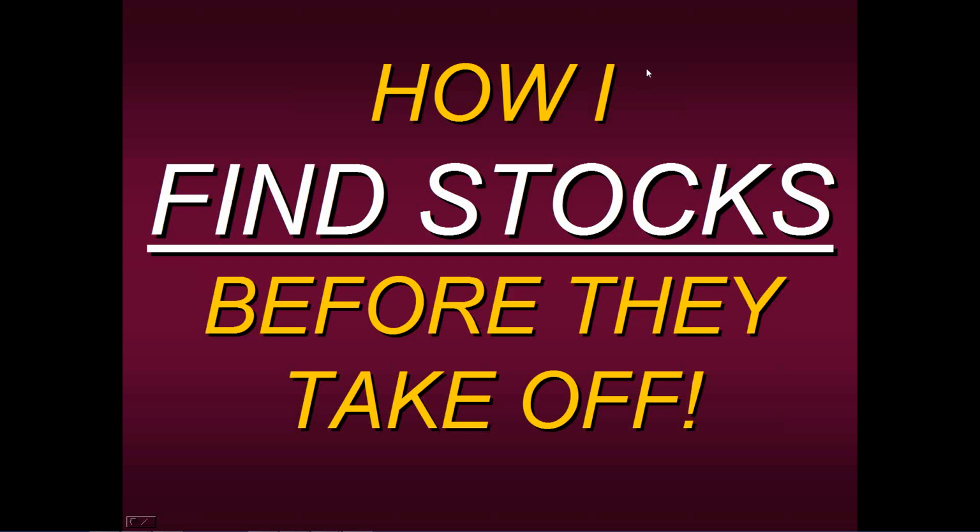Today I want to talk about how I find stocks before they take off. That's probably one of the most frustrating things about trading, especially what I hear from my students that have just started to join us. They say, Steve, I have a method and it works fine, but most of the time I can't capture those stocks that really take off.